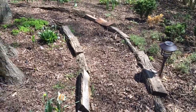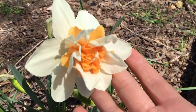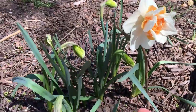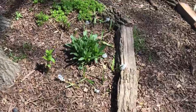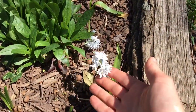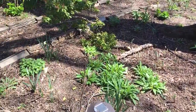Now the woodland area is starting to get some color, and bulbs are starting to bloom. Check out this daffodil. Oh, so pretty. I have tons of buds. My neighbor's daffodils all bloomed already, and mine are just starting. I have some little blue flowers coming up here, and there are patches of daffodils all over the place.